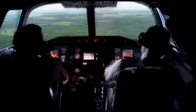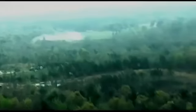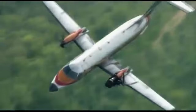No matter what the flight crew tries to do, the plane pulls violently to the left. Autopilot, engine control. Hold it, hold it. Over there. The captain and co-pilot are pushed to the brink of their experience. Help me. Help me hold it!